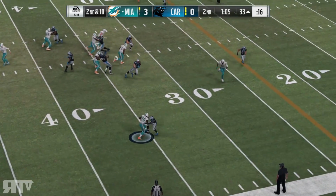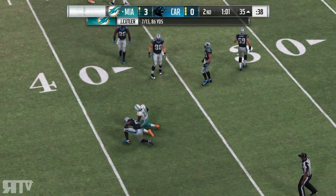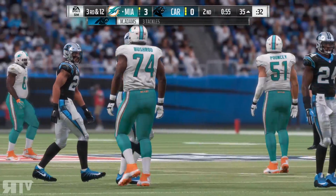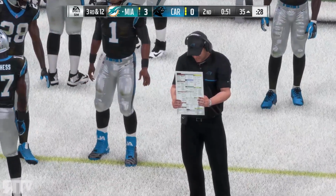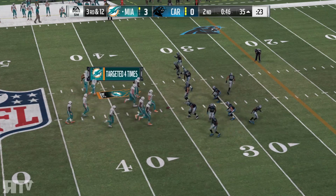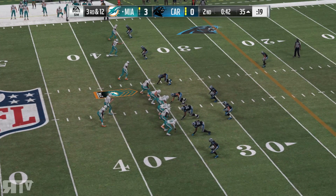Again on 2nd and 10, it's Cutler. He's going to flip that out to the flat. It's complete. It's a loss of 2, now 3rd down. Really good defensive effort. They were all over that little swing pass out to the right side, for lost yardage. Terrific read, better execution, and done with a lot of enthusiasm. Absolutely. They saw it all the way, ran to the football, and caused a nice play for lost yardage.